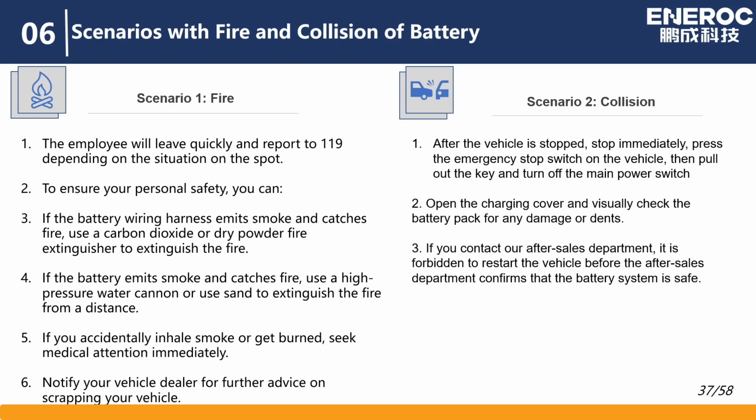In the event of a fire, first evacuate the scene and call 911. Then, secure personal safety and extinguish the fire using a fire extinguisher, high-pressure water, or sand. If you accidentally inhale smoke or suffer burns, seek medical attention immediately, and consult the dealer for vehicle disposal.